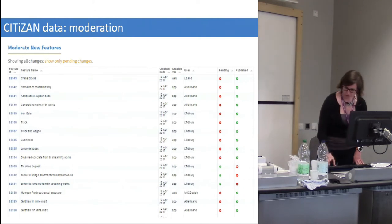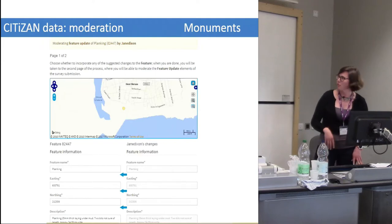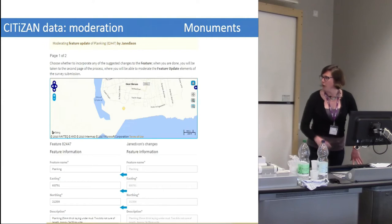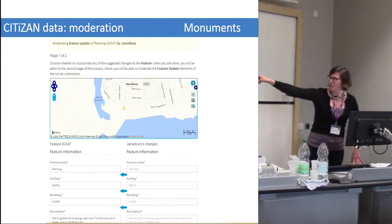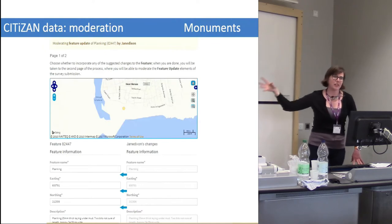And that all goes through, I'll show you quickly, you can actually choose, this is an actual record, by the way, by Jane Dixon, one of our super volunteers from Mersea Island, and you can actually select the items in this right-hand column to move in. So if some of it's really good and some of it's not as good, it's not all or nothing.